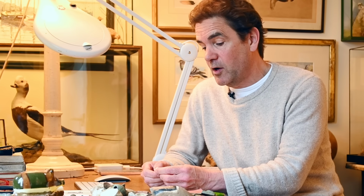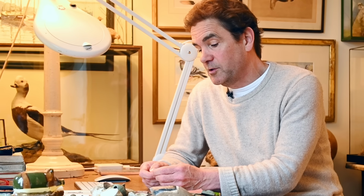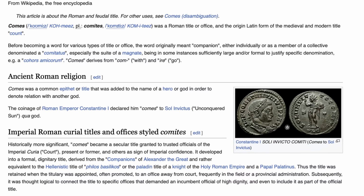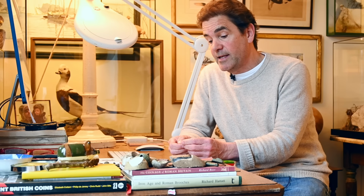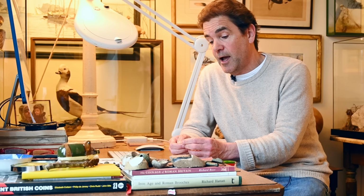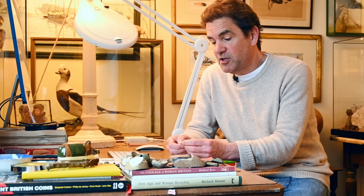He minted a lot of these in about 307 to 310. It's the cult of the sun god, and not just the sun god, but the unconquerable sun god, the indomitable sun god, the invincible sun god. And the comiti, which I didn't know, comes from the Latin comes, which means companion of or coming to. So what it means is that Constantine is coming to, or is the companion of the sun god, who was also the patron of soldiers. And that's just a very strong symbol, isn't it?